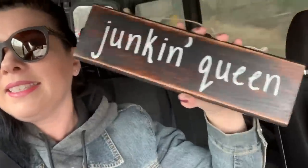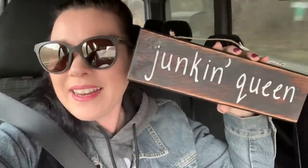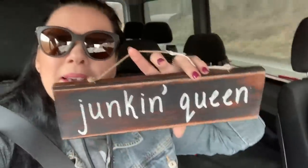Love it. All right, and the other thing that I got, this sign, one of the booths had a sale. It actually came from the same place I got this pillar behind me, and there were painted signs, and it says Junkin' Queen. So I had to get it for my gallery wall. I just thought that would be a cool piece, right? Signs are the bumper stickers of our lives. So what do you think of my finds?